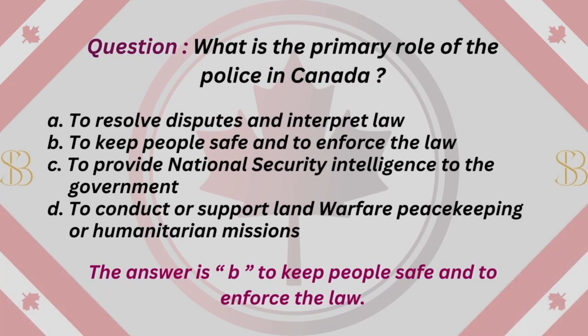Question: What is the primary role of the police in Canada? A. To resolve disputes and interpret law. B. To keep people safe and to enforce the law. C. To provide national security intelligence to the government. D. To conduct or support land warfare, peacekeeping, or humanitarian missions. The answer is B. To keep people safe and to enforce the law.